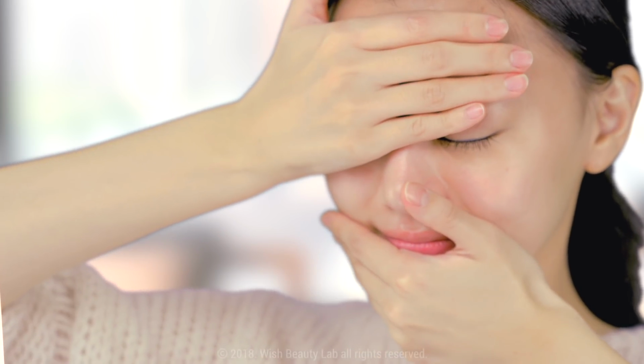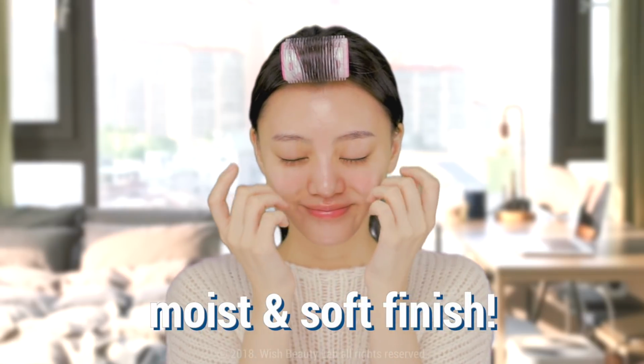You can create heat with your hands by rubbing them together and then gently press the hands onto the face. It is non-oily, non-sticky, and tends to give a smooth final layer to the skin with a soft, moisturizing finish. The basis of acquiring healthy and spotless skin?